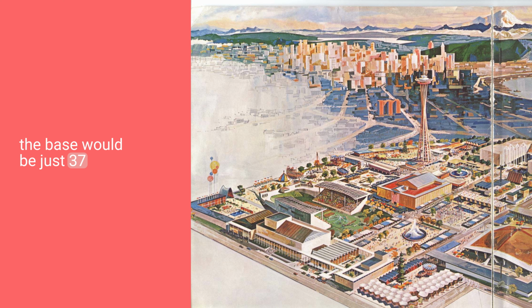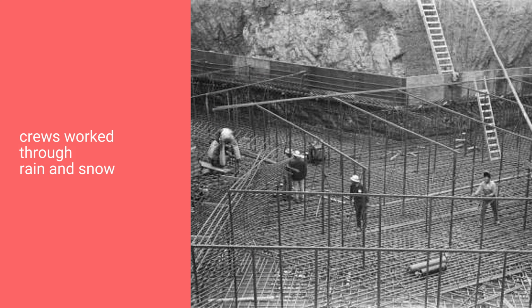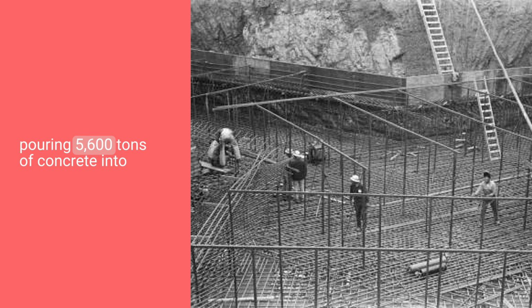The base would be just 37 meters across, 120 feet, but the top would flare out to 42 meters in diameter, or 138 feet. And yet it had to stand firm against winds of up to 200 miles per hour. That's over 300 kilometers per hour, and earthquakes as strong as any the Pacific Northwest could throw at it. Crews worked through rain and snow, pouring 5,600 tons of concrete into the foundation that would anchor a tower that seemed as if it was built upside down. It was narrow at the bottom, with all the weight and width perched high above.